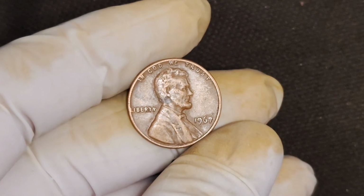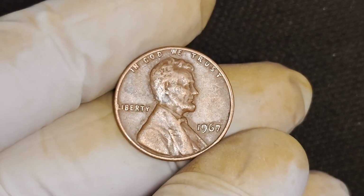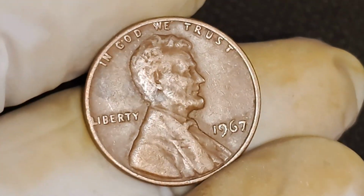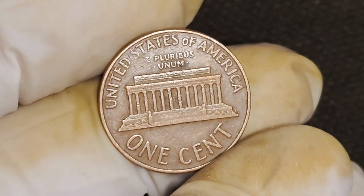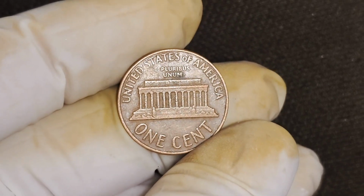Alright, before you start going through every 1967 penny you have in your collection, let's talk about what makes the 1967 no-mint mark Lincoln penny so special. First off, let's cover the basics. The 1967 penny looks like any other penny from that year. It's got the usual design, Lincoln on the front, and the iconic wheat stalks on the back. But here's the kicker, most of them have a mint mark.